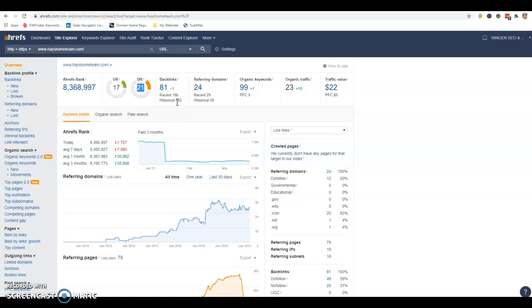The thing to keep in mind is that not all backlinks are created equal, and you want to make sure your backlinks are coming from reputable sites that are not spammy. That's what's going to raise your domain rating, and that's what's going to rank you. So you can think of your domain rating as visibility, as power. And so you just want to make sure that your backlinks are coming from relevant sites that are not spammy.